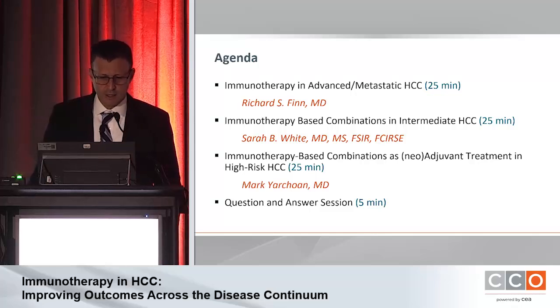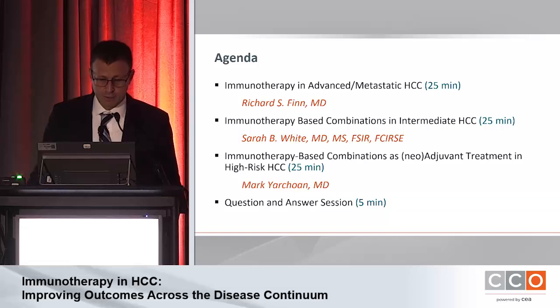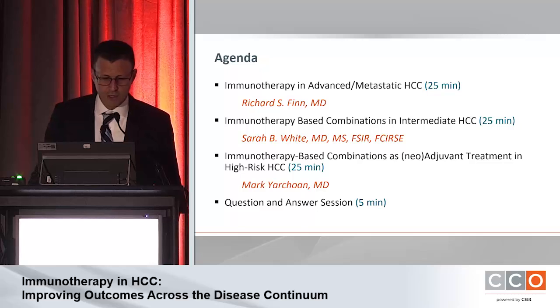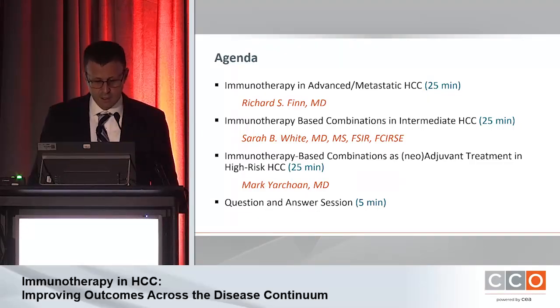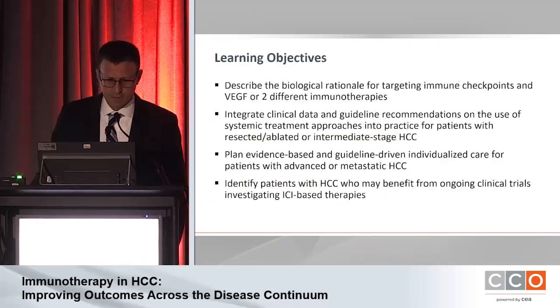Again, here's the agenda. I'll be talking first about IO in advanced disease. Then we'll hear from Dr. White about intermediate disease, which is perfect for an interventional radiologist because of the importance of local regional treatments in that setting. And then Dr. Yarshwin will talk about the neoadjuvant and high-risk potentially curative setting. And Dr. Yarshwin's done a lot of excellent immunology and science in this setting.